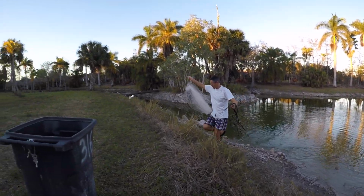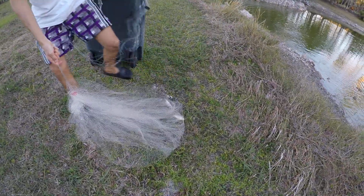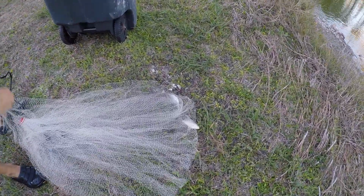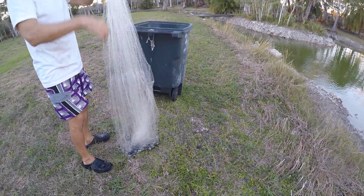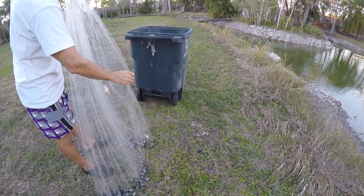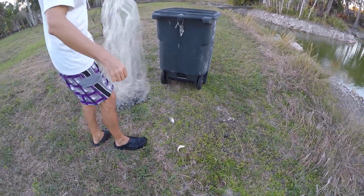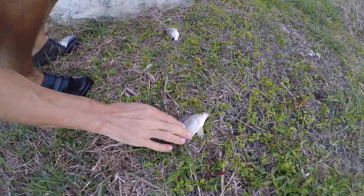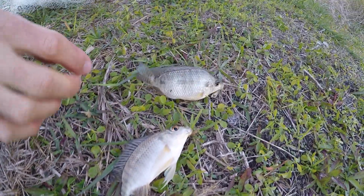More of the same, couple of fish, looks like tilapia. Yep. I don't know if these are Nile or blue. Seems to be Nile, blue and Mozambique tilapia. That's what we usually get here. But these are too small to tell what they can be. Could be juvenile blue.